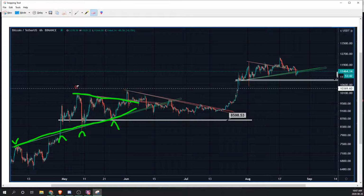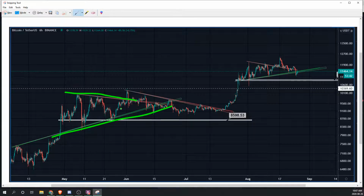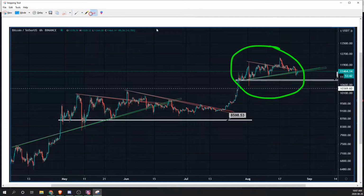Yes, there was alts moving, but during that time, it was consolidating, it was contracting in volatility, and you couldn't really trade much. So initially, it was a fake-out consolidation into a deep contraction in volatility, and then you get the breakout, right? Let's look at what we're seeing right now within the price action.